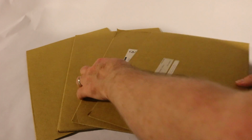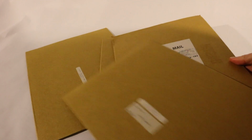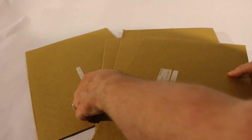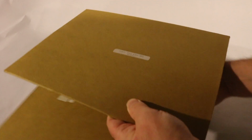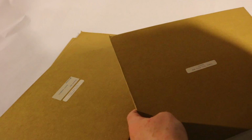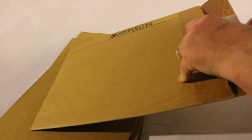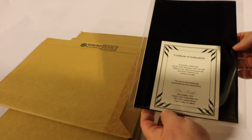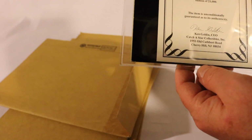Okay, so what I have here are 4 special comics. I see one of them is from QVC. Every so often the QVC would have some really nice shows that had to do with either Star Trek or comics, so I would get some special comics here. This one says DSN Gold Foil Comic, so it's probably the Deep Space Nine. I do remember that one. And a foil comic, and these have certificates of authenticity from Catch a Star Collectibles in Cherry Hill, New Jersey.